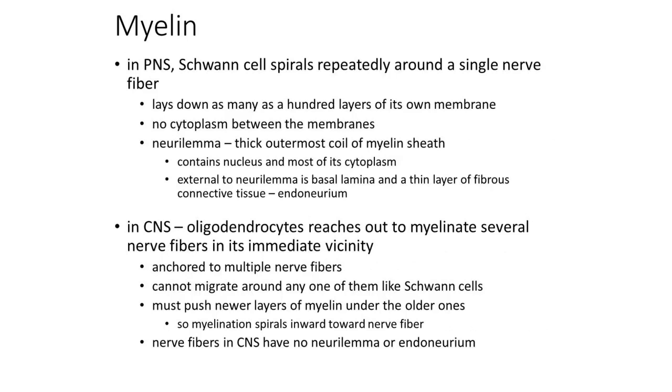So in the PNS, Schwann cells spiral repeatedly around a single nerve fiber. In the CNS, oligodendrocytes reach out to myelinate several different nerve fibers in their immediate vicinity. In the PNS, basically, these Schwann cell spirals can lay down as many as 100 layers of their own membrane. There is no cytoplasm between these membranes.